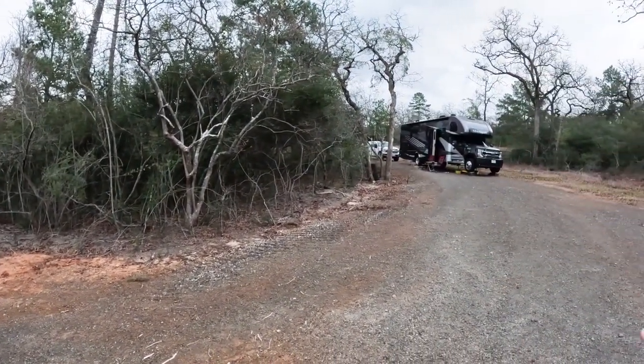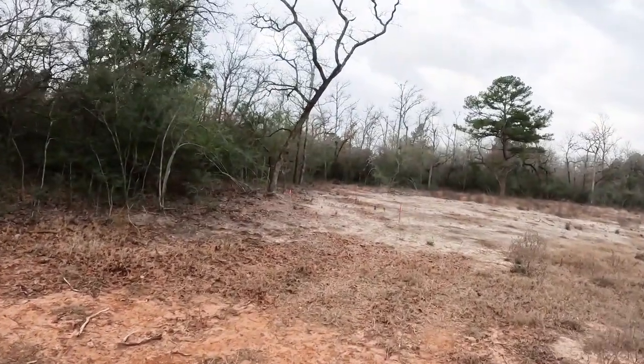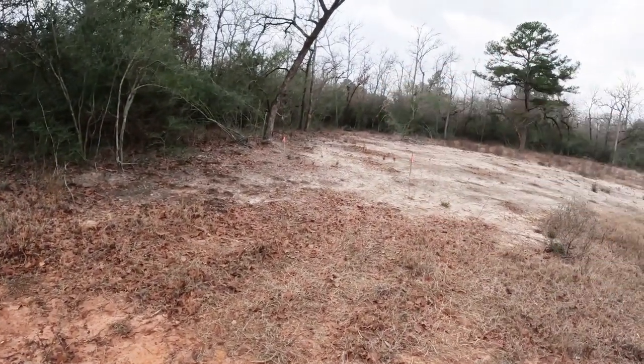We got a driveway kind of put in, and that didn't turn out exactly as I had envisioned, because anyway, we won't rant on miscommunication. And where we're going with this is the driveway is going to be extended on down over there.